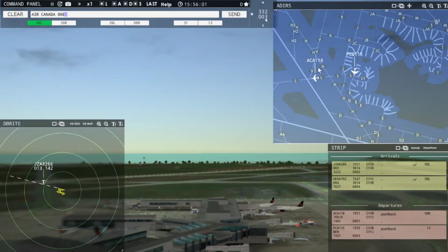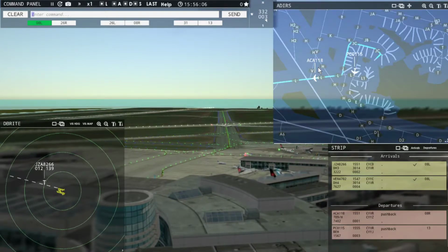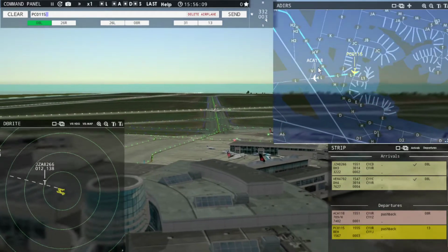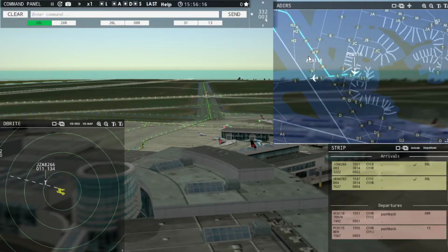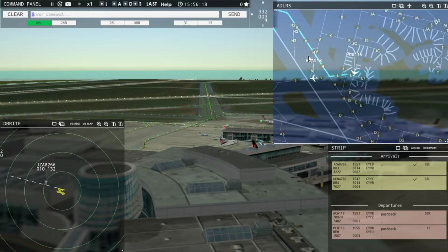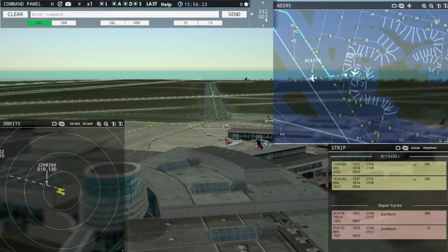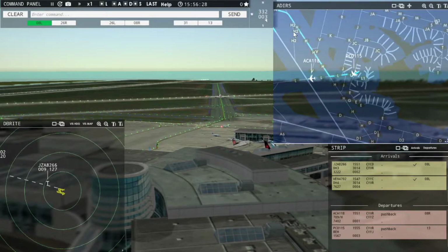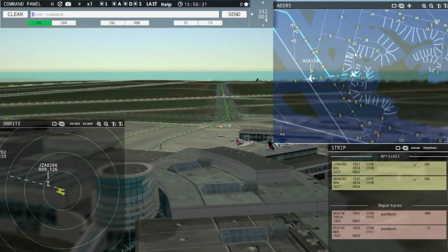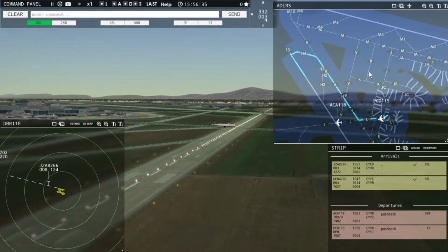Air Canada 118. Continue taxi. Pascal 115. Continue taxi. I have no problem with that taxi instruction, so I'm gonna let him go ahead and do it. I don't think it's realistic for them to do that. I think they always get taxi instructions from the tower, but I feel like this would be like their suggestion. I mean, if they suggest something that works, I'm not going to complain.